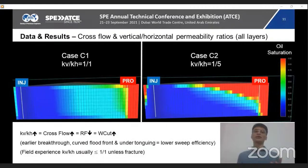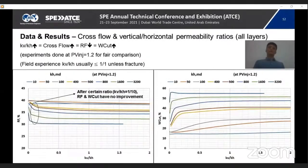During our trials, we wanted to see how these ratios would impact recovery factor. These 2 plots show vertical and horizontal permeability ratios in the x-axis and recovery factor and water cut in the y-axis. For reference, the legend shows increasing horizontal permeability. Please note that in this part of our experiment, the kV over kH ratio was increased uniformly in all the layers and not individually. This data shows that after a certain ratio, approximately kV over kH equal to 1 over 10, there will be no improvement or change in recovery factor or water cut.